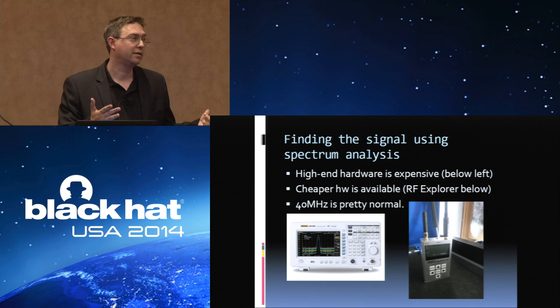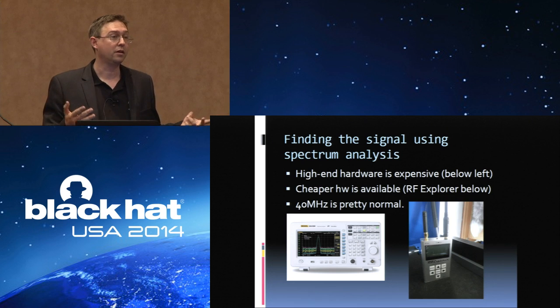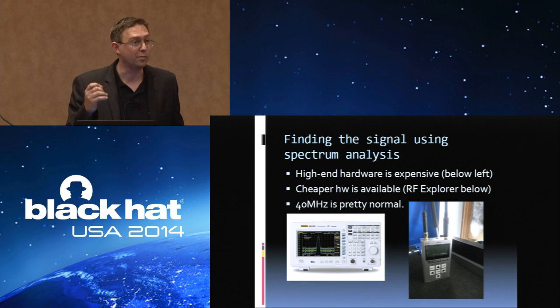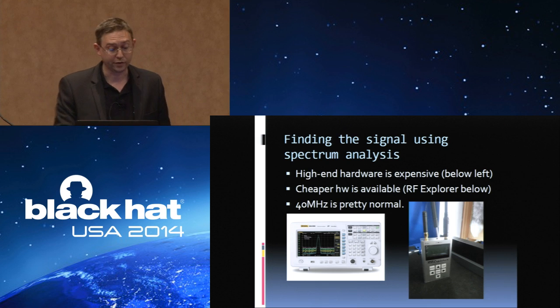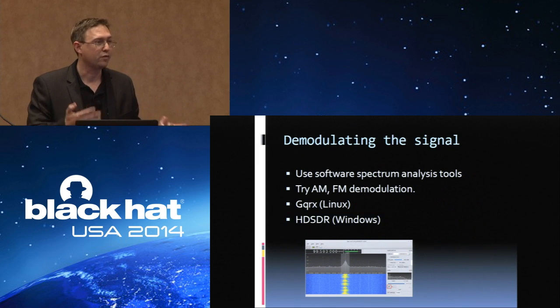And what I found when I was looking at these baby monitors, at 40 megahertz, there was a spike in the signal on the spectrum analyzer. So we can see something is being transmitted by the baby monitor in its room at 40 megahertz. And we presume that's an analog signal. So we assume that it's some sort of radio transmission, an analog transmission.